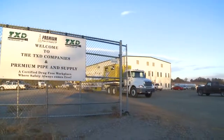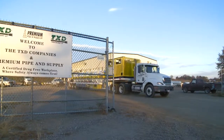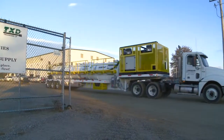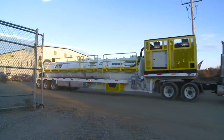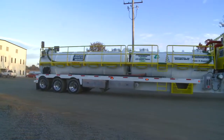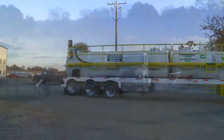When pressure washing, the rear tank on this trailer provides storage for the wash water that is collected during the cleaning process. Our crew is in constant contact with our company dispatch office to ensure that the collection tank is emptied as needed and the wastewater hauled to a proper disposal facility.